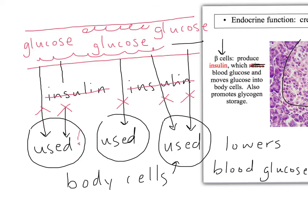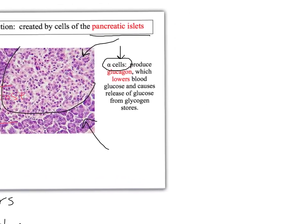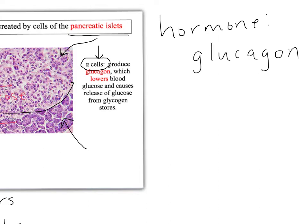The other topic I want to talk about related to the endocrine function of the pancreas is what the other set of cells do, which are the alpha cells. Alpha cells produce a different hormone of their own, called glucagon. Glucagon is specifically produced by the alpha cells, and glucagon acts sort of in the opposite way to insulin.